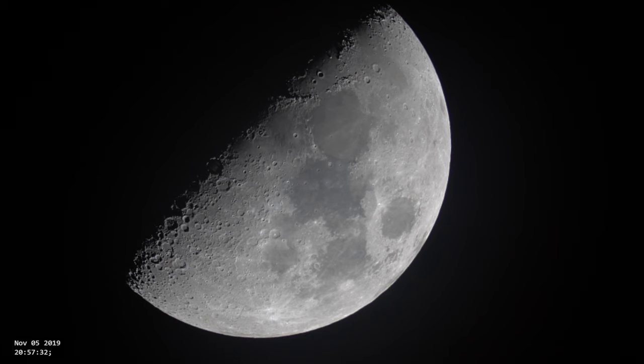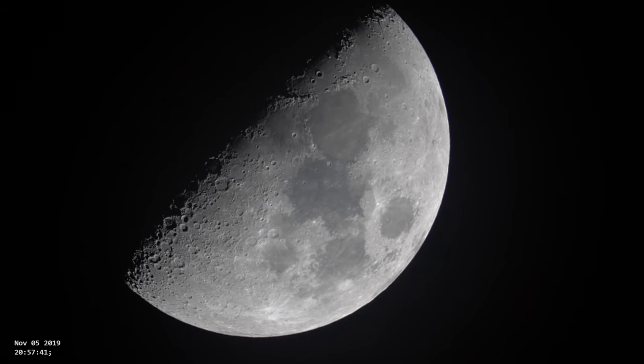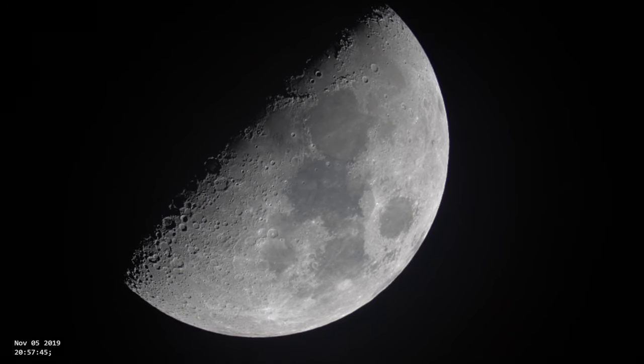Yo, what's going on, David Schmidt? Oh, this is a view from last night. Tonight is completely clouded right now. Just waiting for some views. So this is yesterday's waxing gibbous. You can see what the live view looks like if you jump back a bit.